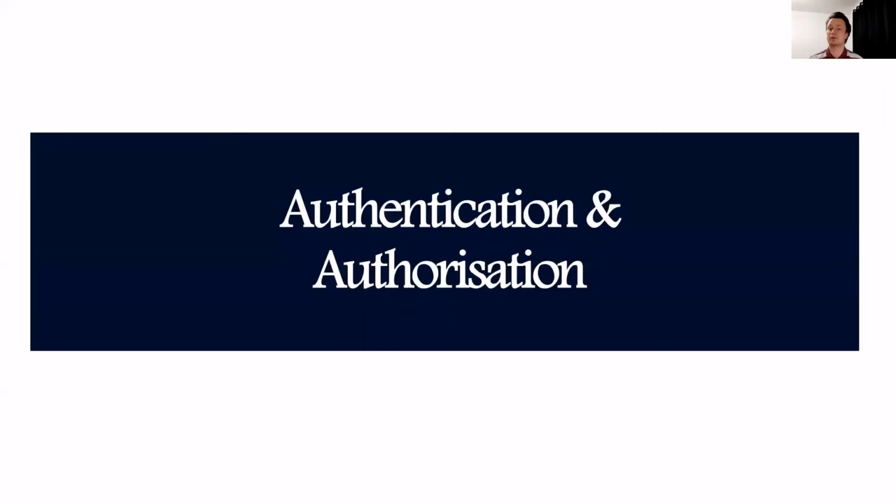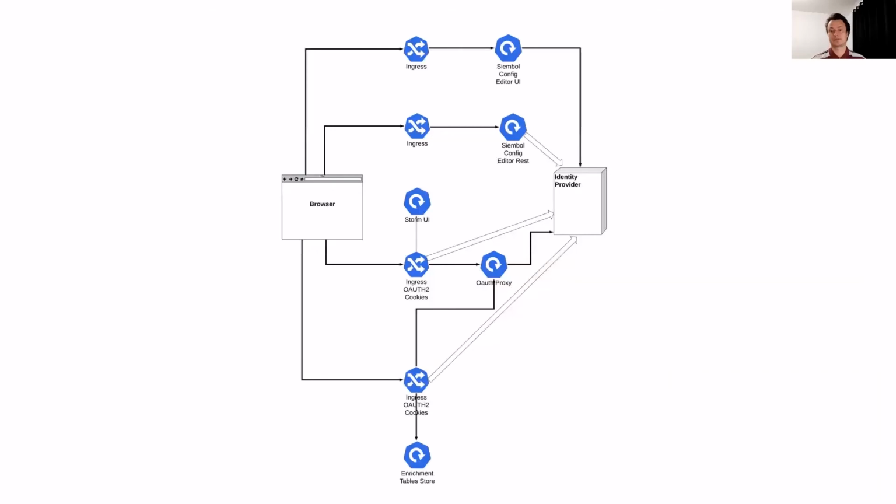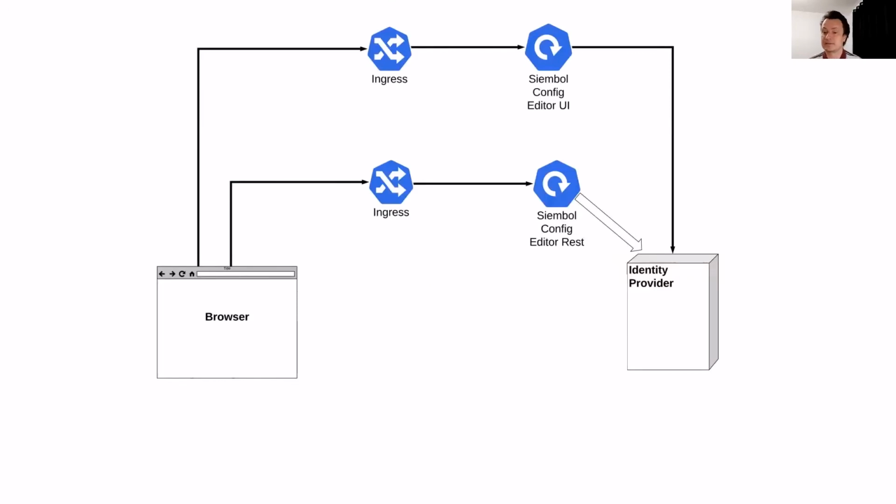In Siembol, we are using OpenID Connect for authentication and authorization with standard scopes such as email and groups that are used in Siembol REST. And Siembol UI supports OIDC authentication natively, and configurator REST is a resource server that verifies JSON web tokens, which are issued by an identity provider, and Siembol UI or configurator UI initiate a code flow with the identity provider in order to obtain a token, and is using the token in calls to the configurator REST API.